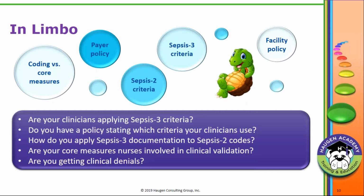Just to summarize what I've been talking about for the last 10, 15 minutes, we've got coding versus core measures. We've got payer policies. We've got Sepsis 2 criteria, Sepsis 3 criteria out there. We've got facility policy, and then let's add state policy in here too, because we now have the state of New York saying that we are not going to recognize Sepsis 3 criteria.